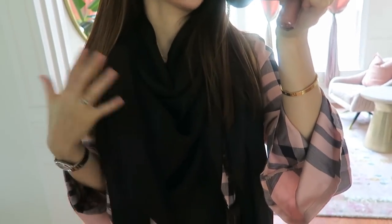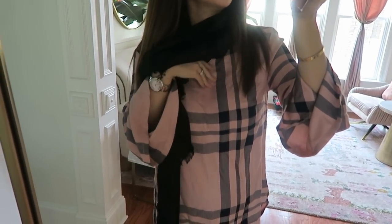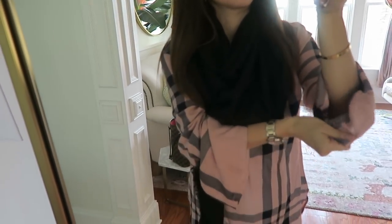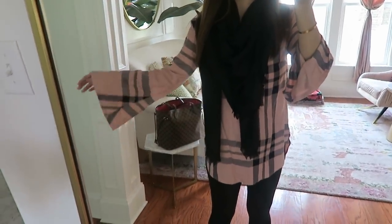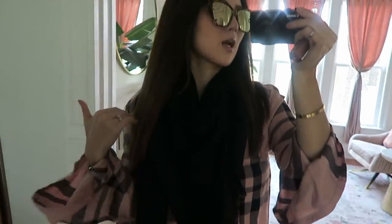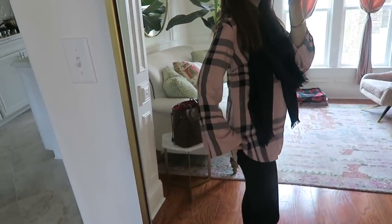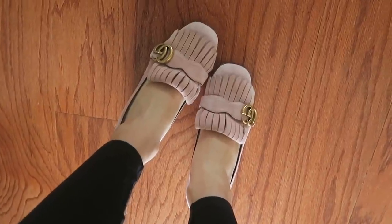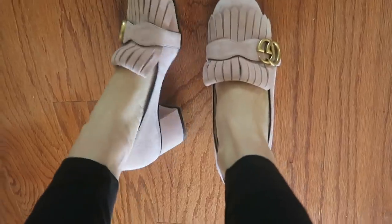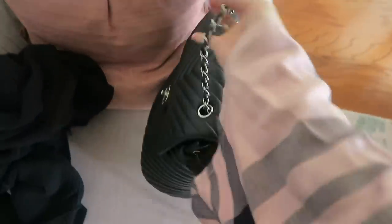So this is a Louis Vuitton monogram black scarf, and this top is like a Burberry-esque checker print. Beautiful quality, and it's not from Burberry, so the price is of course really good, but still looks amazing. And it's got the bell sleeve, and it's regular clothes. It's not maternity, but it's really roomy, so I don't really have any restriction for my belly. The shoes I love, you guys all know, I'm gonna say love, love, love. These are Gucci Marmont. Love that gold accent GG matching with that pink suede.